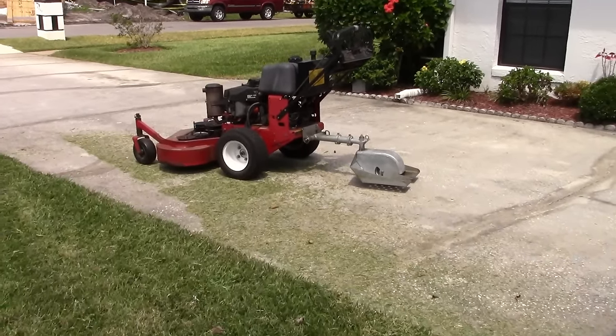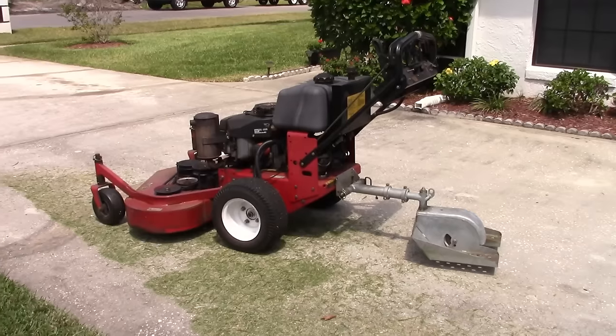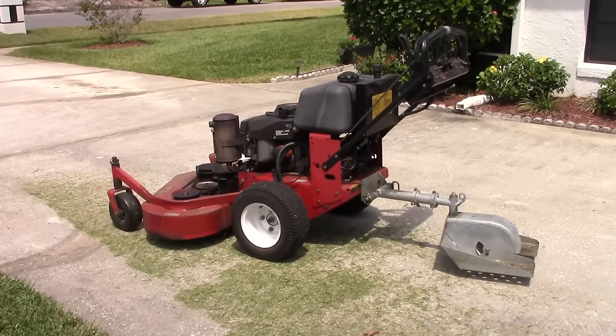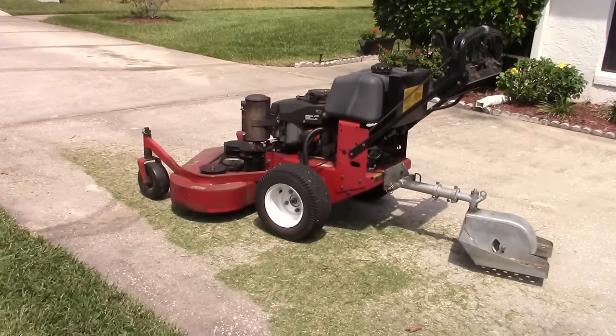Look at it. That's adorable? Trying to get away. Anyway, I left it running because I like the way it sounds.